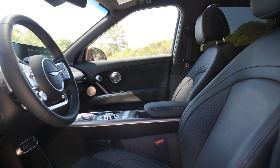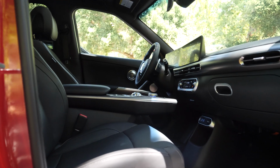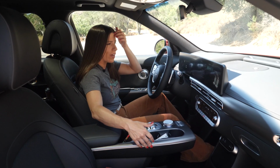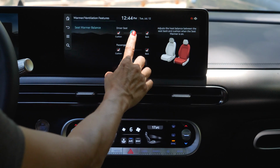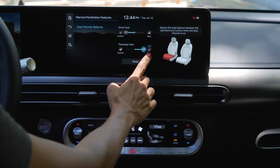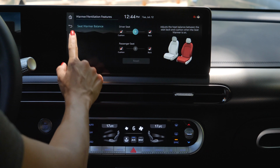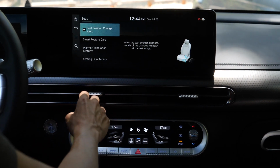Now the seats have a lot of functionality in here beyond the standard heated and ventilated feature. There's this cool thing where you can change the ventilation feature and how the heat or cooling is distributed through the seats. So you can have all of the cooling on just the lower part or all of the cooling on your back.